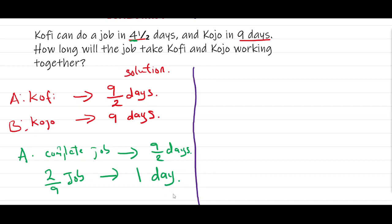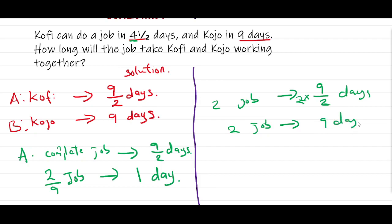That is what this means. This is what we did. The job is over here, and then we had here 9/2, and then we have days here. We'll multiply here by 2, and then we'll multiply here by 2. These 2's cancel, we get 2, and then we have a job here, and then we have 9 days. And then dividing both sides by 9, the 9 cancel. Now we don't need to put days, we just write a day. So this is 2/9 of the job will be done in a single day.